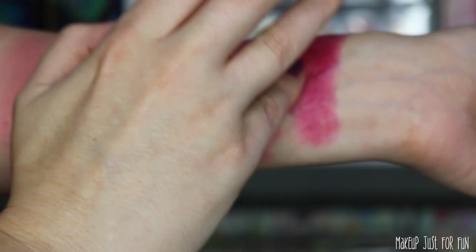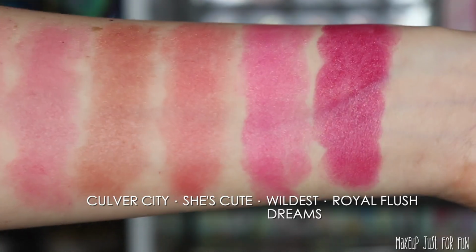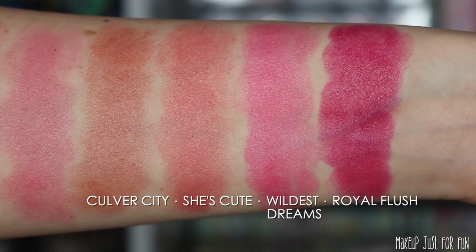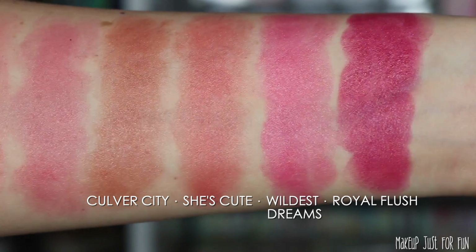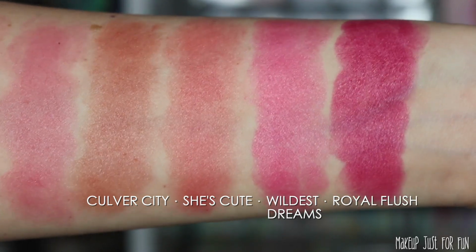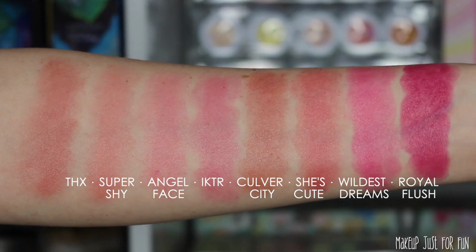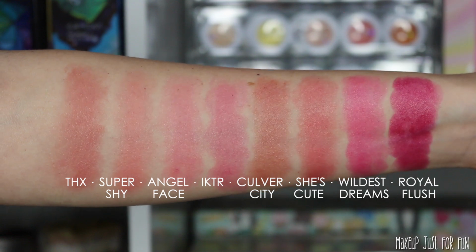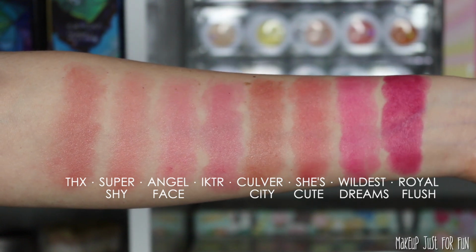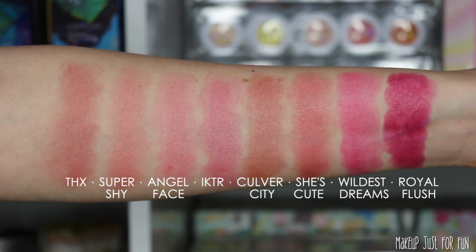The formula is really easy to work with. It wears well, it wears for a long time, it blends easily. In general, I think this is a really great product, and I do hope that we'll see a shade expansion. I would love to see 5 more shades, 8 more shades added to this line. Some browns, some purples, some oranges. We could really do something exciting here and something different. This is a great start. It's a formula I enjoy.